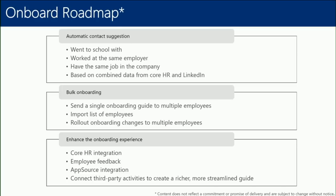Enhancing the experience again, core HR integration. So we saw the checklist capability. Those checklists are mainly for that administrative onboarding, but there are administrative tasks that the employee needs to do. We will have it so that when there are tasks that are assigned to the employee in core HR, those will automatically load into their onboarding guide as well. So they have that one onboarding experience. Not only is it go read the employee handbook or fill out your paperwork, but it's also get to know these people. You make that a single list, one place for that employee to have that rich onboarding experience.